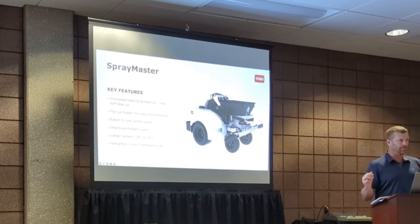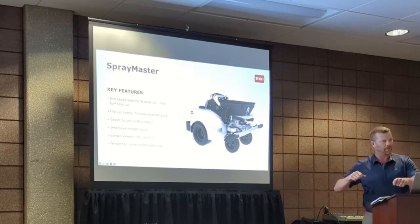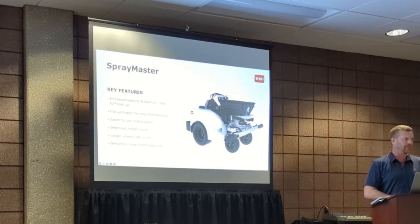Number two is usability of the product. Flip up hopper, easy to empty, get all the granules out after use. Third is you have an improved hopper cover. Your control panel is much easier to use. Also the linkages on the control panel, they used to be wires, now they're solid linkages. So you think about wires, they stretch out, right? So you got the handle hanging down, now solid linkages so they go back into place. And then finally, with the larger wheels and the updated design of the system, it's a smoother, more comfortable ride.